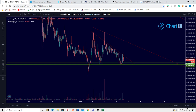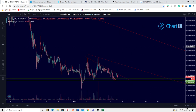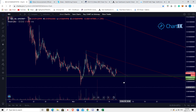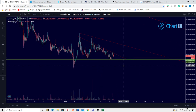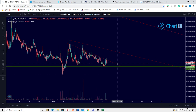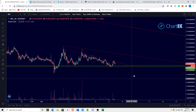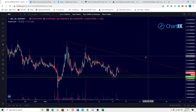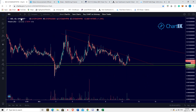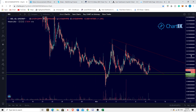We're going to make a decision here whether we break to the upside and try and retest previous resistance, or if we break below. So we're going to make a decision here whether we fall below the ICO price or attempt to recover within the next day here. This is something very, very important to look out for here, guys. One thing I'm trying to keep my eye on is whether we get increasing volume or not here.